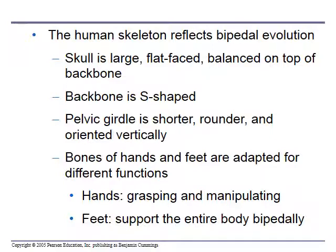The other things that have changed is our skull is literally balanced at the top of our backbone. That's different. Other animals that are on four legs support it using sort of the back of their neck. Our backbone is S-shaped. Like I said, the pelvis has changed. It's shorter, rounder, and oriented vertically. Good for walking, bad for delivering babies.